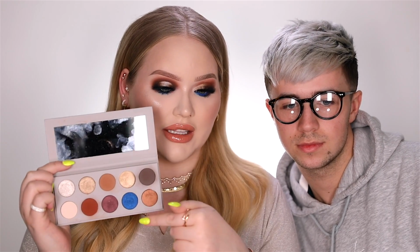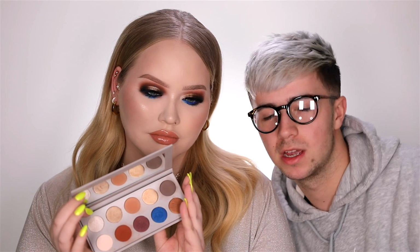The only downside I have to this, which isn't the biggest downside, but I should mention it, is that there's kickback in the palette. I think the only other thing I want to say about it is you can really tell that there's a makeup artist behind this palette. You can really tell that Mario's behind it. It's just such a good quality palette, and it's really thought out.